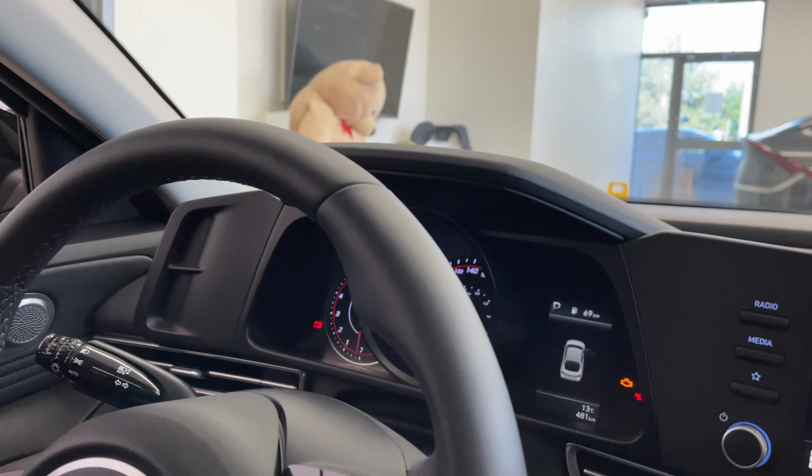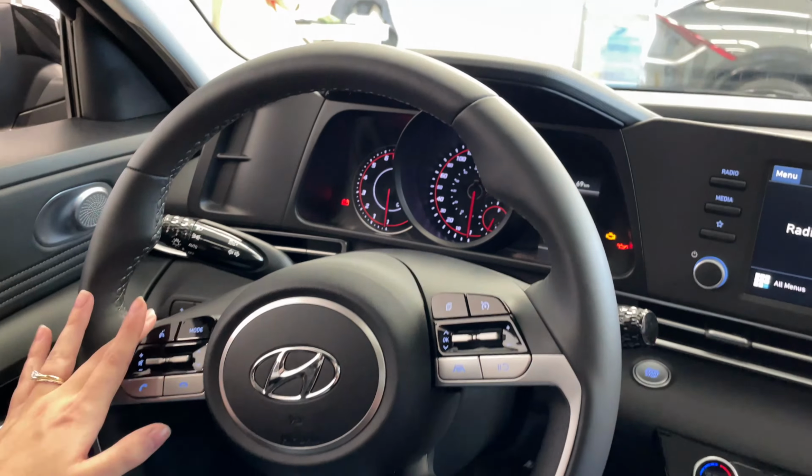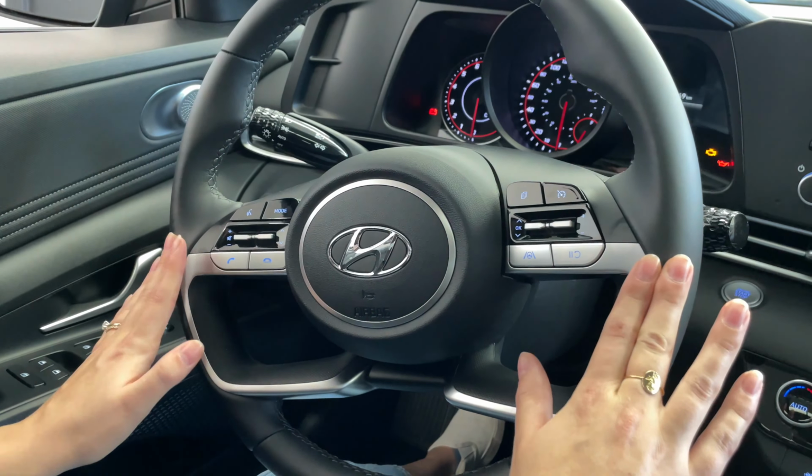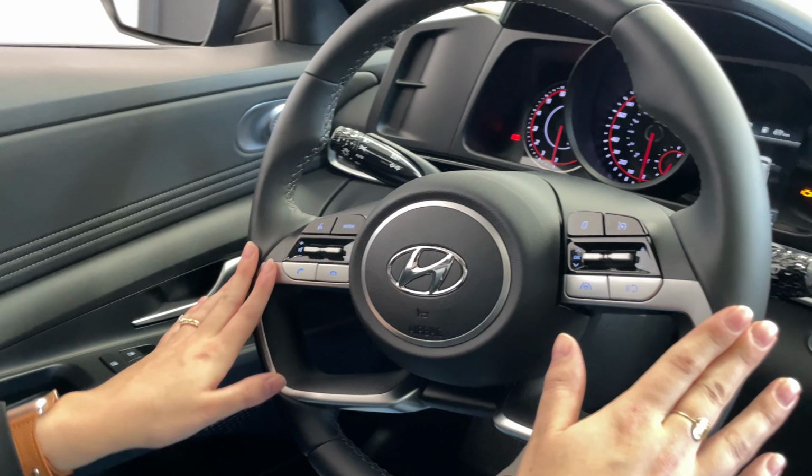So we'll start off with the steering wheel. Both vehicles have your driving controls and then also your speaking controls, and they have a lot of the same safety features. Both vehicles are going to have cruise control, lane keep assist, lane follow assist, forward collision avoidance assist, and rear collision avoidance assist. They also have things like safe exit and rear driver occupant alert as well. So a lot of the safety features in this vehicle are going to be very similar. A lot of it is going to come down to layout and design too.